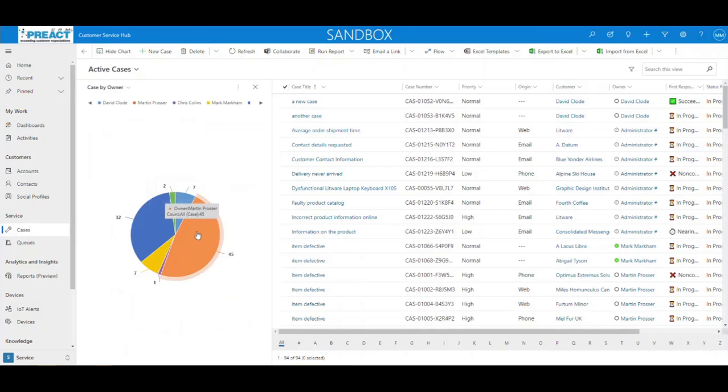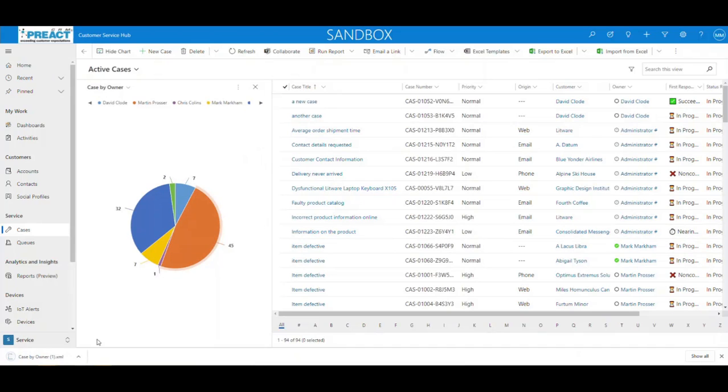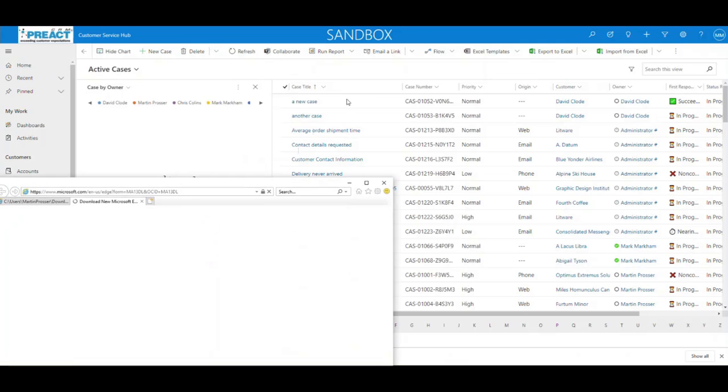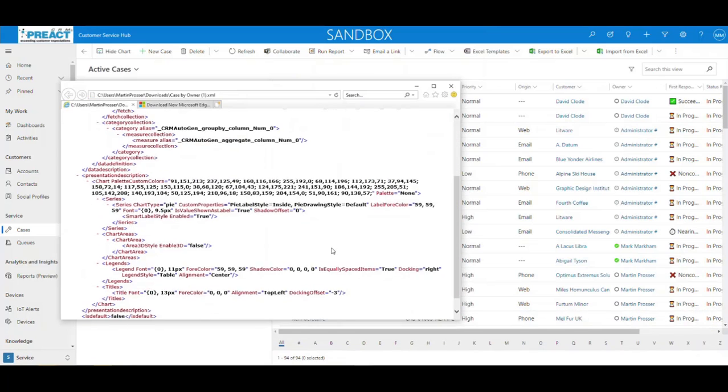Obviously you can't decide the order of the colors. So over here Mark is yellow, Chris is down here, mine's orange. We've now got additional abilities in here to import and export these fetch queries that come off the back of this. So if we click export here, like previously, it used to just download some fetch code that we can use like that.